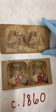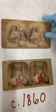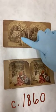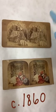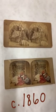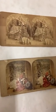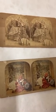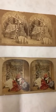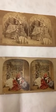These are stereo views, or stereo cards, and these both date to about 1860. Essentially, they are two photographs adhered to a card, same image taken from slightly different camera angles. So why are there two images of the same subject matter? Well, these would have fit into a stereo card viewer or stereoscope with lenses, and the two images would appear as one, but with a 3D effect.